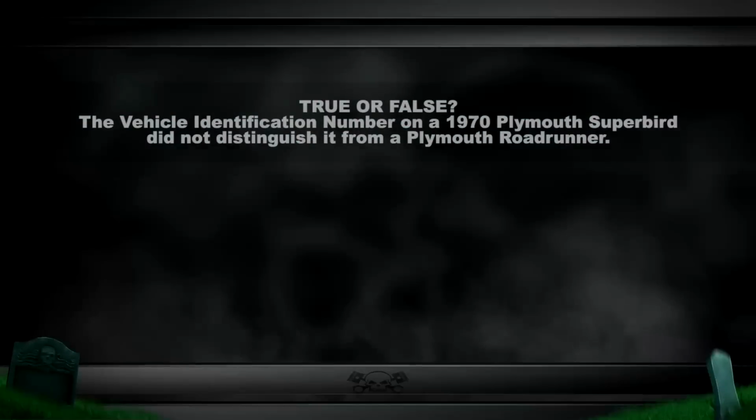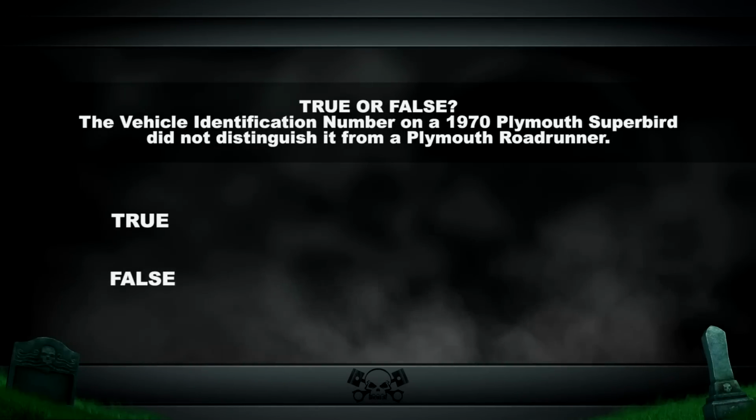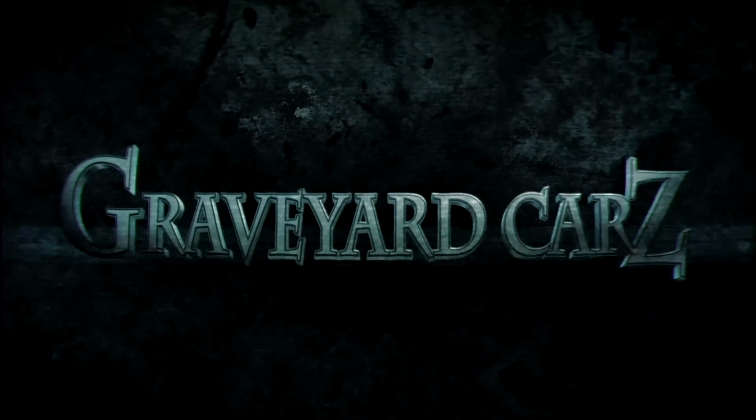True or false? The vehicle identification number on a 1970 Plymouth Superbird did not distinguish it from its sister, the Plymouth Roadrunner. The answer coming up after the break. This incredible story becomes more ghastly with each report.